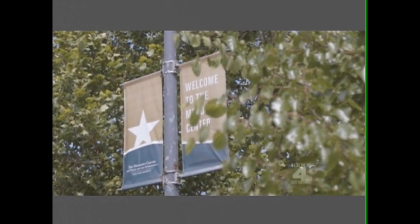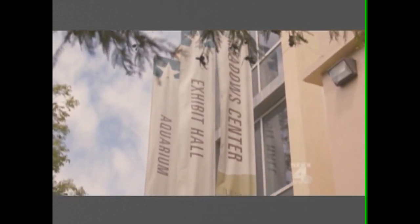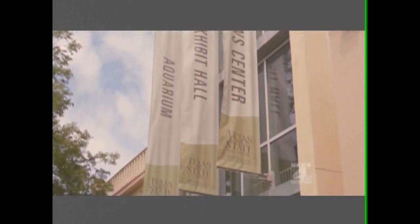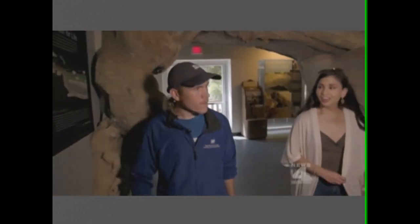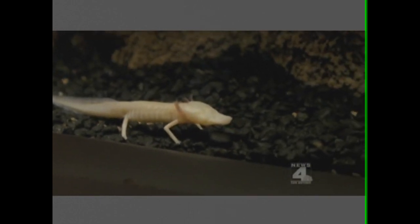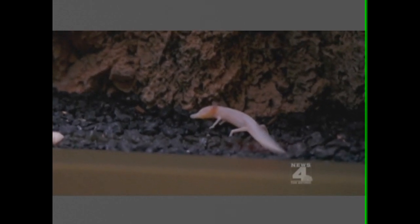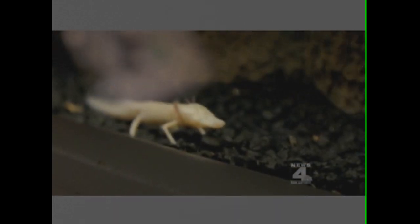And no trip to the Meadows Center is complete without stopping into Discovery Hall to see with your own eyes the Texas blind salamander. This is like you're going underground into the aquifer, the habitat of the blind salamander. And he's right here. So that's what they look like. That's right, yeah. They are totally adapted for living in the darkness of the aquifer. They don't have eyes. They sense their whole world around them using vibration and smell. So these are actually the top predators in the aquifer.